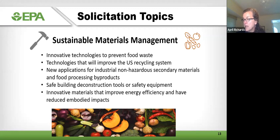And last but not least, looking at energy. We want materials that promote energy efficiency, or I should say improve energy efficiency, and also have lower embodied energy for their whole life cycle. So not just once they're in a home, but during their manufacture and production. So that kind of applies for all topics.